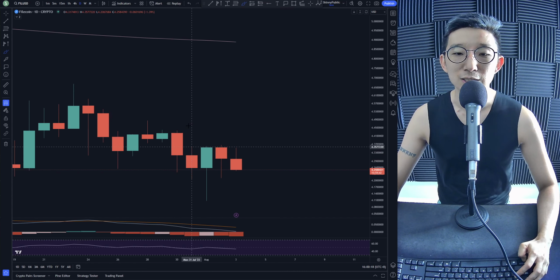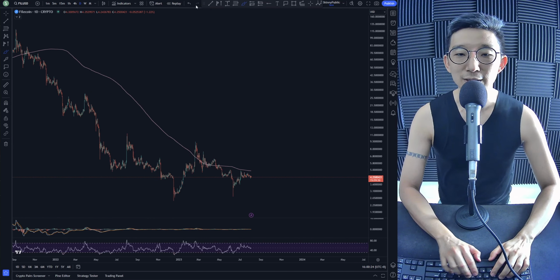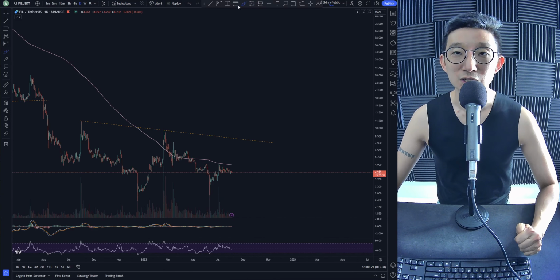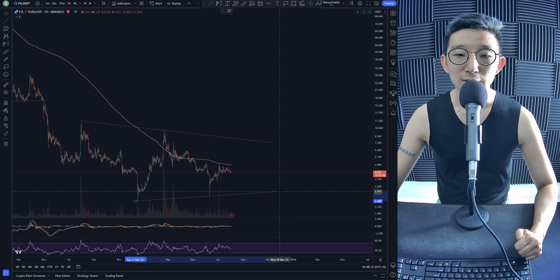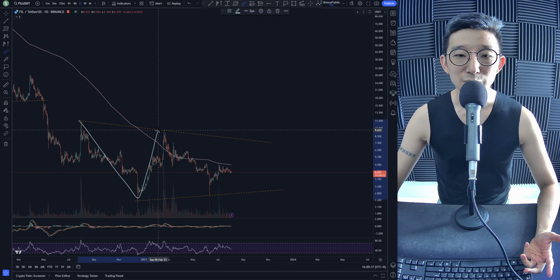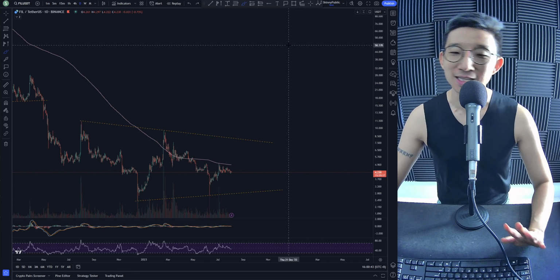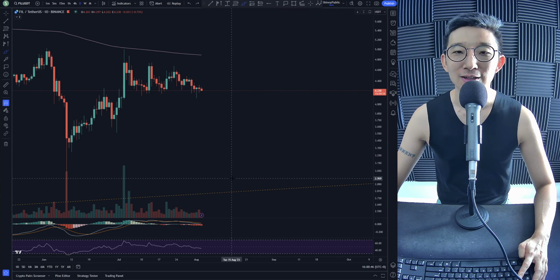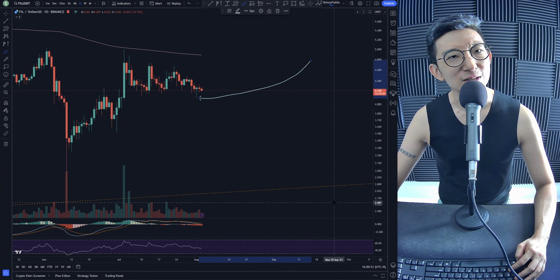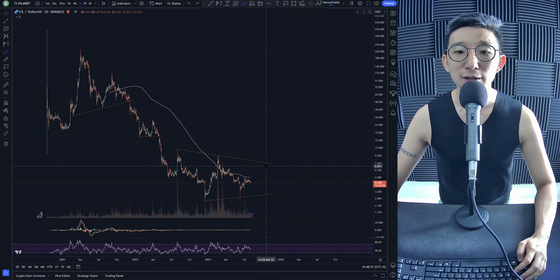If you zoom back towards the smaller time frames, the daily, this is a potential ABCD in the making. Do you see it? A, B, C, D, E. We could be getting something like this. No guarantees. Of course, things can always go wrong for Filecoin. And there's already a hammer over here. So what do you think? Do you think there's a reversal in the cards? Are we going to be reversing soon for Filecoin?